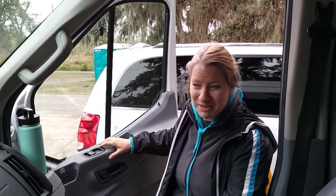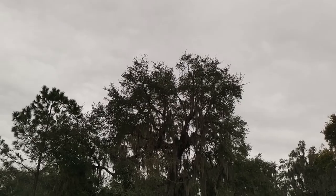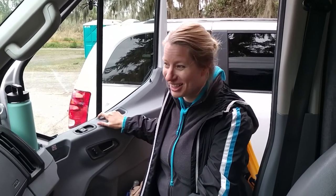That was awesome, and I think we just beat the rain. It's starting to rain now, so we got pretty fortunate with that. And seeing those owls, very cool.